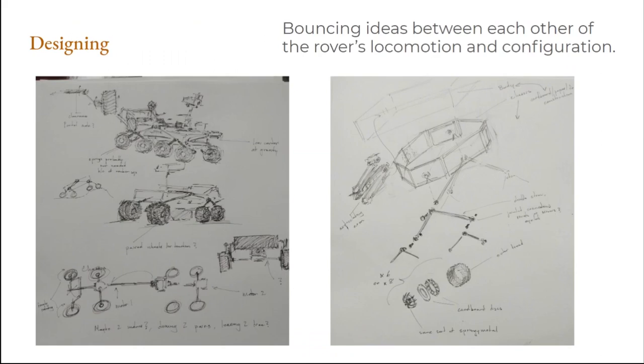We were uncertain about the configuration of the rover at first, bouncing around ideas of it having 8 in-line wheels or double-paired wheels at the front that contain forklifts, but given the objective of maximum traverse distance, decided on the typical 6x6 configuration.